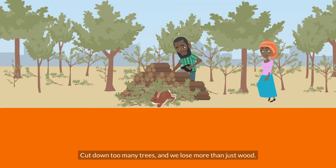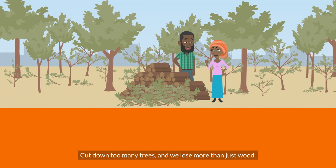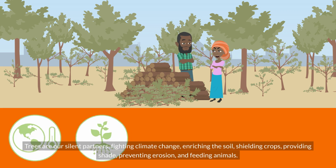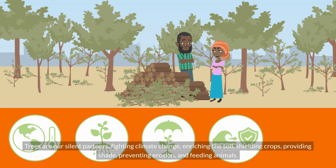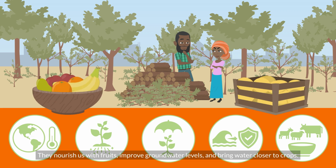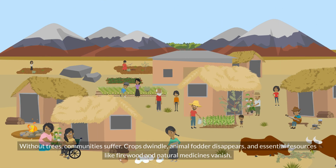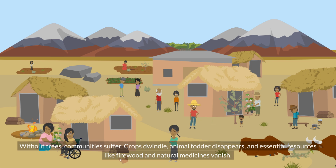Cut down too many trees, and we lose more than just wood. Trees are our silent partners, fighting climate change, enriching the soil, shielding crops, providing shade, preventing erosion, and feeding animals. They nourish us with fruits, improve groundwater levels, and bring water closer to crops. Without trees, communities suffer, crops dwindle, animal fodder disappears, and essential resources like firewood and natural medicines vanish.